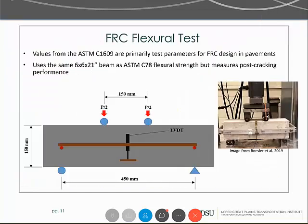So, some other properties. This is getting into the heart of what this research was going to study, which is the fact that for pavement design right now, what we use to calculate how the fibers are going to change the pavement life or the fatigue life is a residual strength ratio, or there's a few software packages that use that residual strength value. They don't divide by modulus of rupture, they keep just the stress value. But both of those are coming from this ASTM C1609 test procedure.